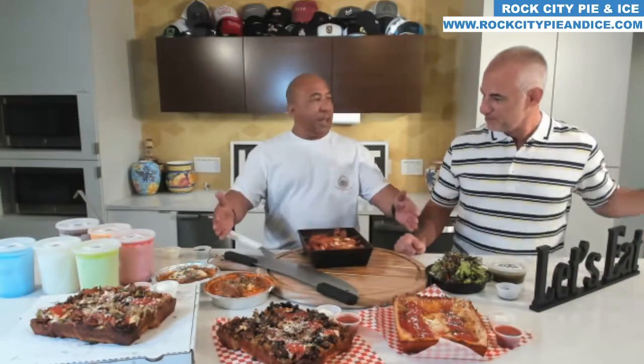Traditionally, it was a double pan that they would throw auto parts in off the line. And for some reason, they had one in this bar and grill. And when the first Detroit pizza was made, that's what they made it in. And then, the most unique thing I think about the Detroit style is the sauce at the end.